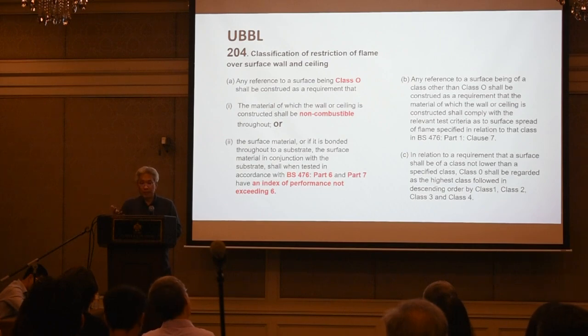A lot of the materials we have are really specified in the UBBL schedules as deemed to comply, non-combustible. For example, we know clay bricks, non-combustible. Terracotta tiles, non-combustible. Clay tiles, non-combustible. Cement board, non-combustible. Done. Yeah? It is just deemed to comply, don't even have to think about it. However, any materials that are not already in the schedules, okay, this is how you define class O.